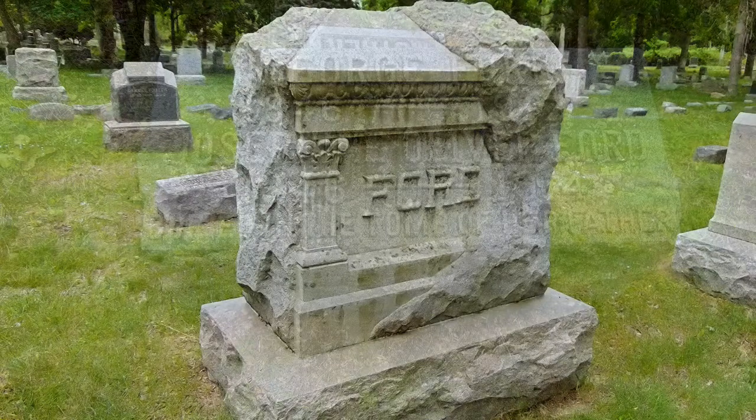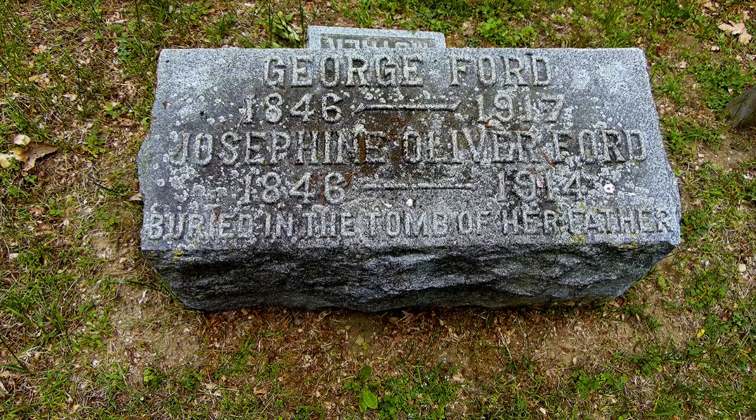His wife Josephine died in 1914 from uterine cancer and is not buried here in George Ford's plot that I'm showing you right now. She was interred in her father, James Oliver's, crypt, which we'll talk about soon. When George Ford died, he was buried in this plot with almost an asterisk to inform the visitor where his wife was interred. Now, George was the only Democrat in the very Republican Oliver family, but I don't know if his exclusion from the Oliver crypt was actually because of this.